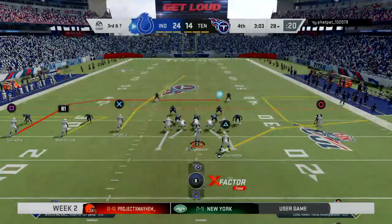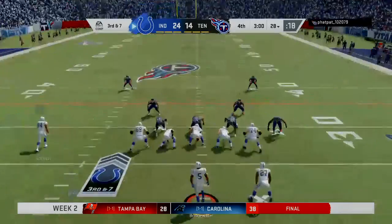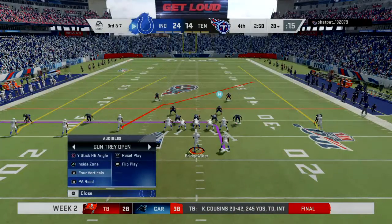The Colts on 3rd down. They've converted just 2 for 6 thus far. This is 3rd and 7.